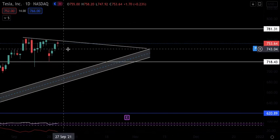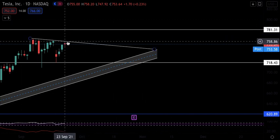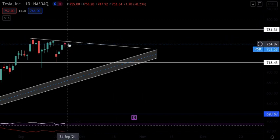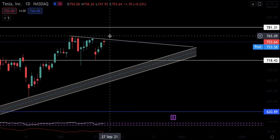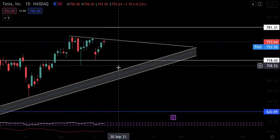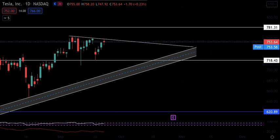Because if it breaks above this bull flag, that's a breakout. A lot of breakout traders are going to come flocking in, looking to buy, catching FOMO. And market makers could fake them out and push it down again for a false breakout. If we get that false breakout, that's a big, big bearish sign that there's going to be more downside. All right, so that's how I feel. That's my bottom line on Tesla: bearish.